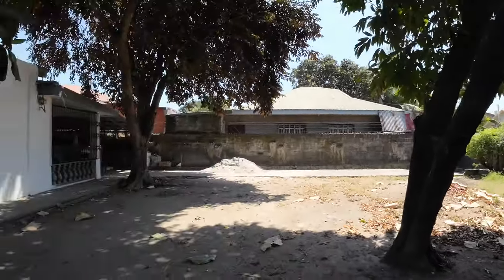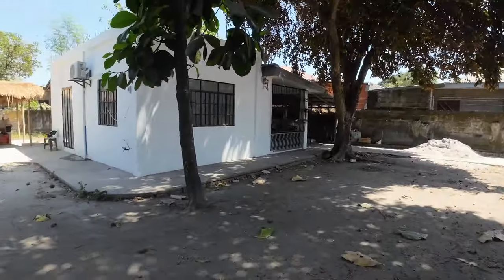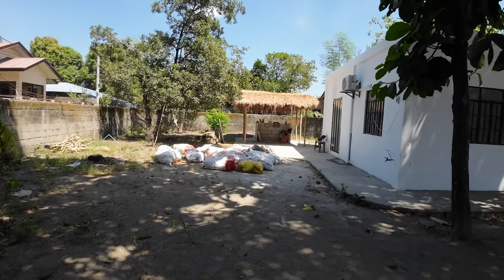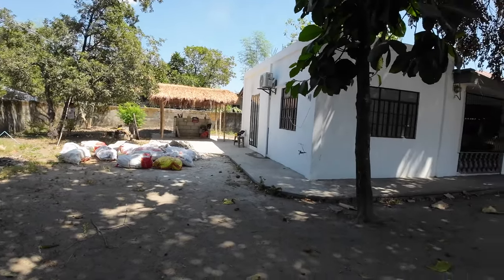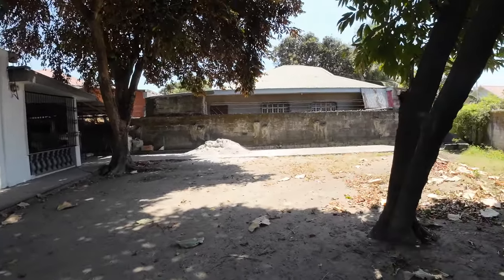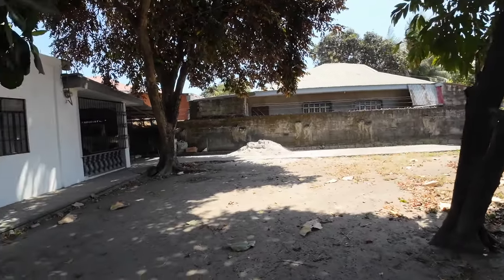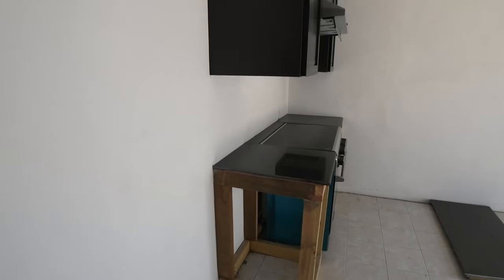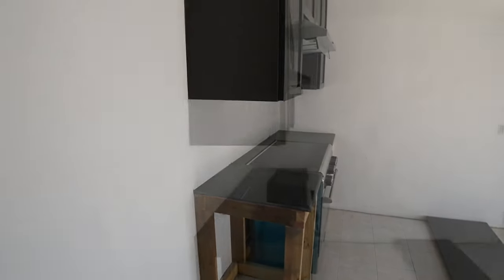It's probably 1 o'clock, 1:30, and maybe, I don't know, 80 some degrees. It's really comfortable, maybe even high 70s. Humidity, absolutely not a factor at all. It feels comfortable. So here is a look at the kitchen.